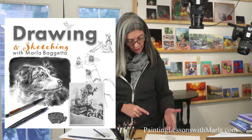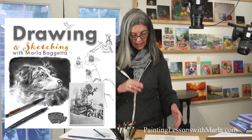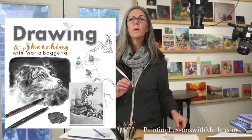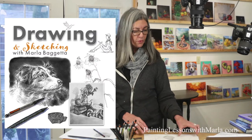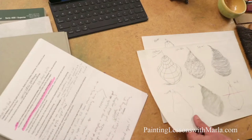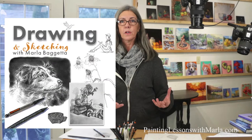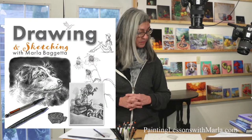Then working on in a tonal way, grid thinking and measuring, and then there's the planar analysis of form. So I take you through all those methods. We can use all those methods, we can combine them. Some subjects lend themselves to one or more method more than another. I talk about that in the workshop.